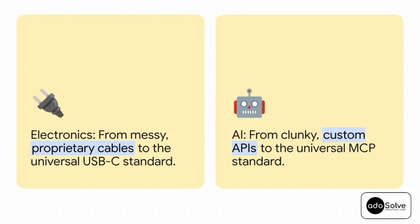And this brings us right back to where we started. The journey of AI is literally mirroring the journey of our electronics. We're finally moving away from the chaos of separate custom APIs and heading towards a clean, universal connection with MCP. Builders can finally stop worrying about the plumbing and just start focusing on creating value.